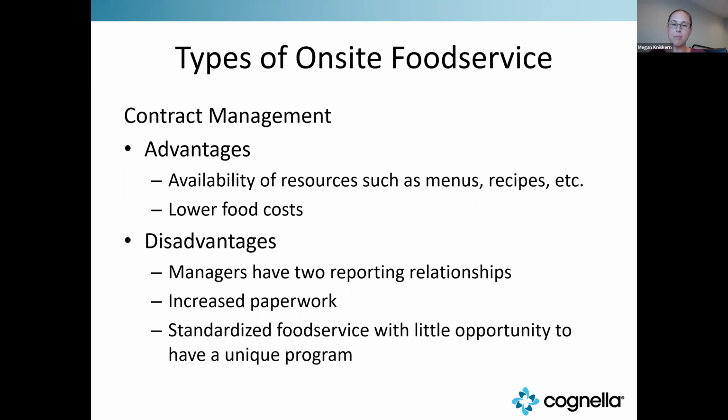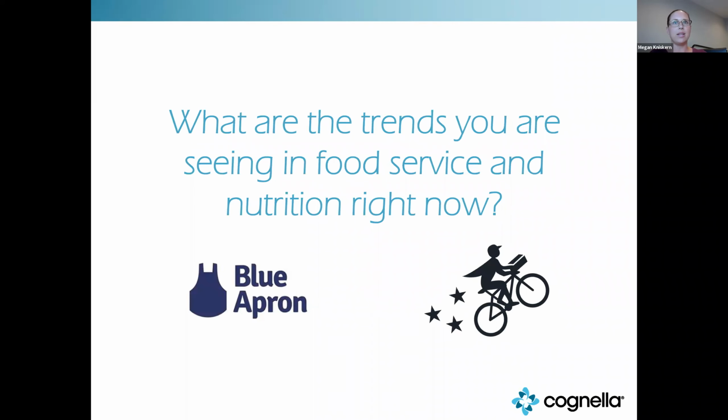So I want you to also think about what types of trends you've been seeing in food service and nutrition within maybe the last 5 years or so. I want you to think about ways that we have changed how we engage and interact with our food choices. So two of the big ones that come to mind, aside from the mobile food vendors that I've already mentioned, would be that food delivery component.